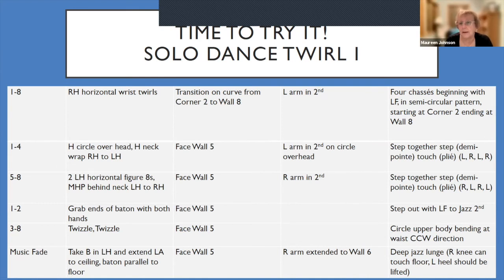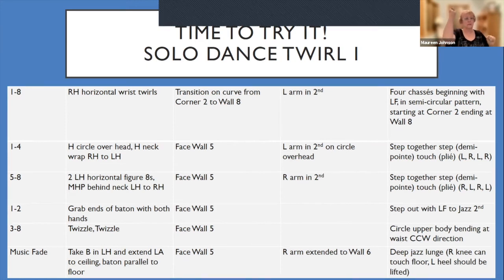And the music picks up there. So their energy should also pick up. And I think it naturally does just because of the music. Then circle over the head, neck wrap, horizontal figure eight behind the head. And back to here. Now you do the grab, turn it over, and lunge.